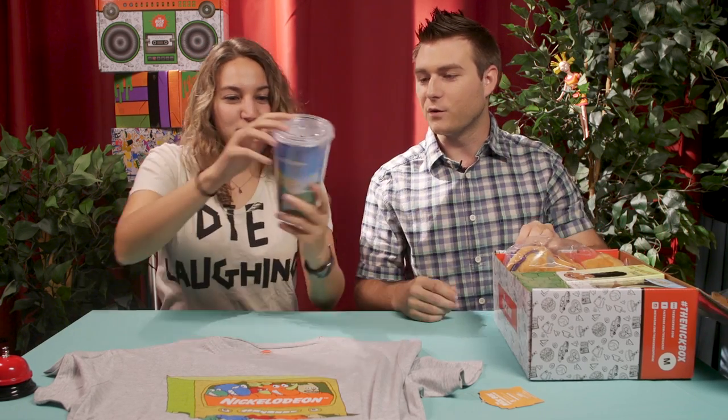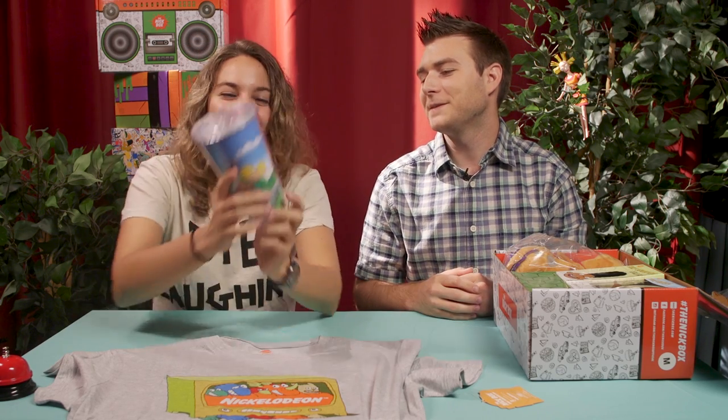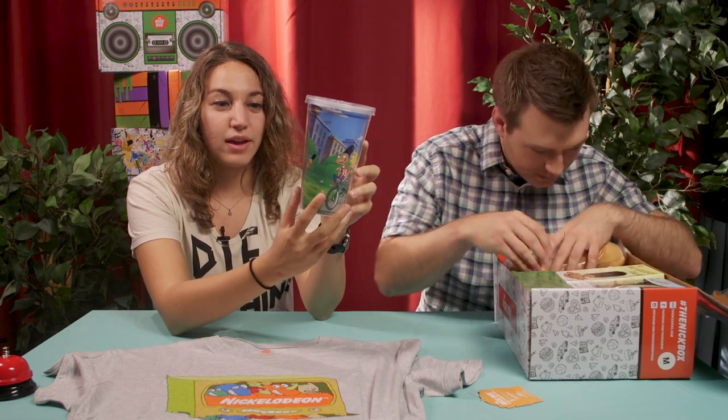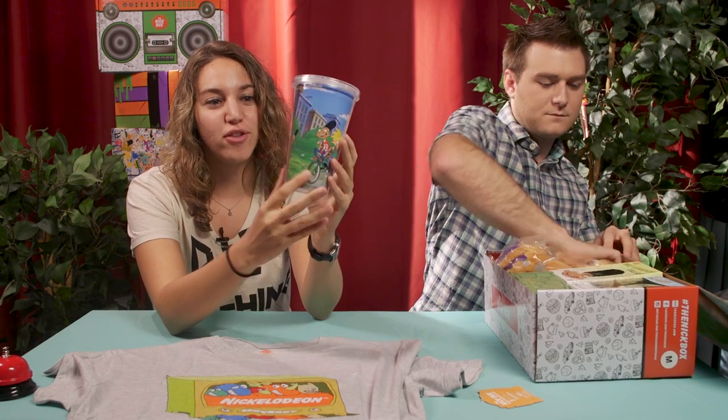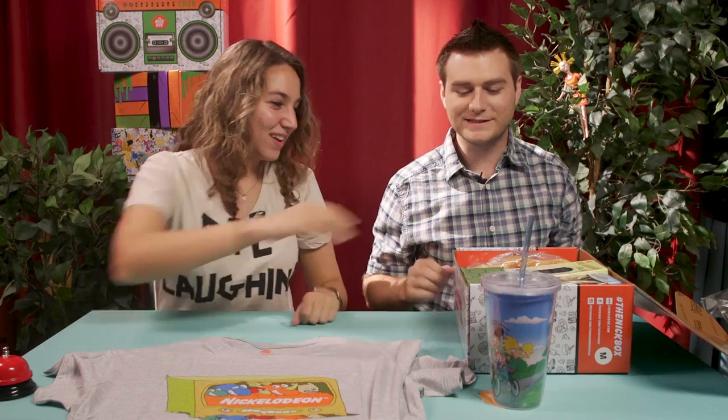Ooh. That's really cool. So it's a tumbler, not like the site. It's like a cup. It's a cup that has Hey Arnold characters. So it has Arnold and Gerald doing cool things in the park. How did they get to each side of the cup so fast? What's next?